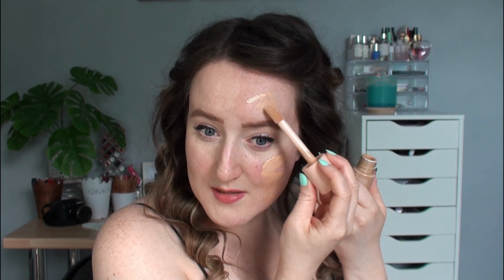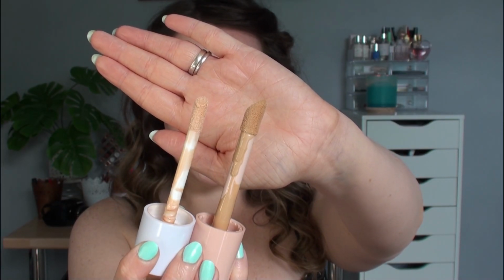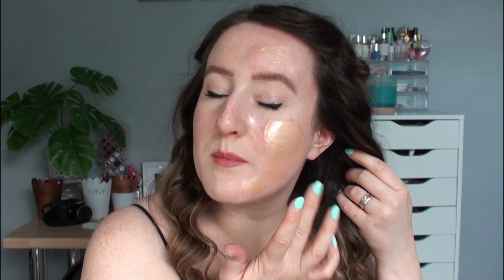I'm hoping that this doesn't look too dissimilar on the skin. So I would say that the applicator is slightly bigger for the E.L.F one. Yeah, so you can see the difference in the size of the applicator, but of course they're both very similar because they're both a copy of that Charlotte Tilbury one. And I did get this E.L.F one in the shade 2, which I believe was like light fair, because I wanted something a little bit more tanned and glowy for the summer.